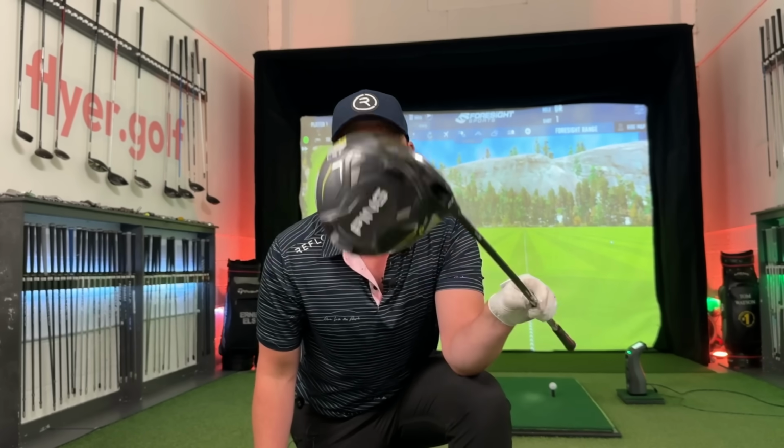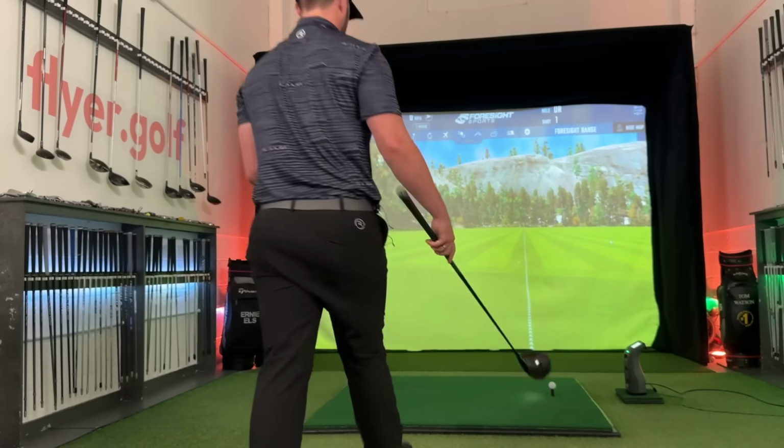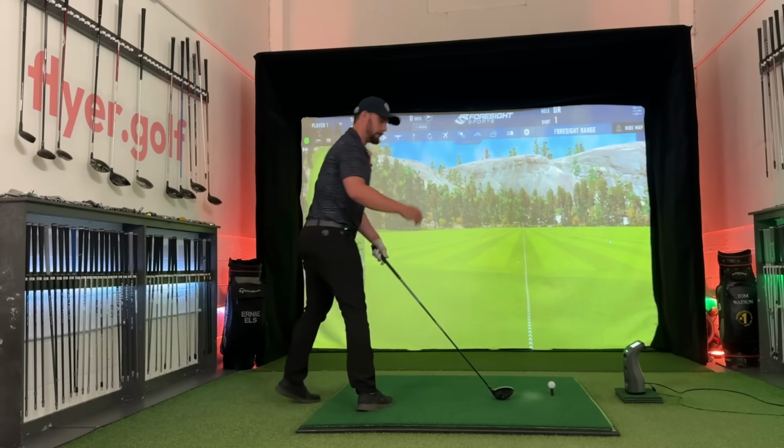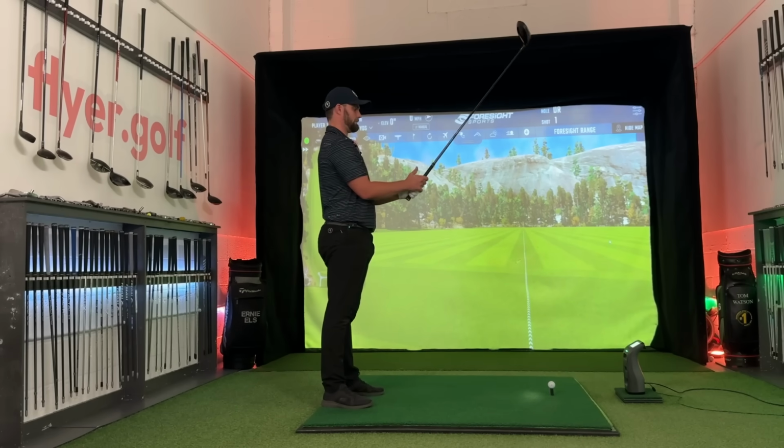which to be honest is low launch, low spin. Not only that, I've got it in a 60-gram Tour X stiff shaft. So on paper, you would have thought with that whole driver that it should be much more lower spinning, much more lower launching than what I have in my hand here.